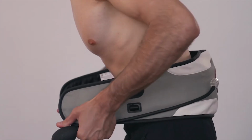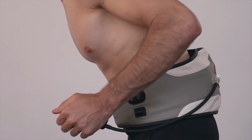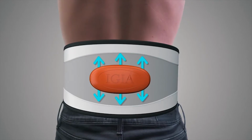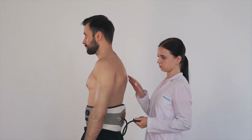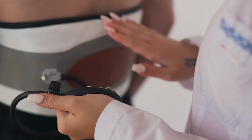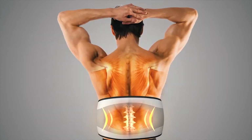Just put the BackOsage on and pump it up. When the BackOsage is pumped, it increases the height of your muscles, which stretches your discs and relieves the pressure and decompresses the joints while supporting your core abdominal muscles. The result is the BackOsage lifts and unloads the weight of your upper body off of your low back, so you're set for ultimate decompression, so your muscles can relax. You won't want to take it off.